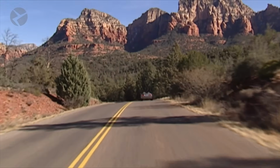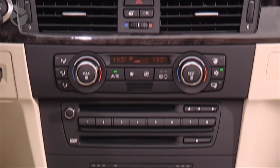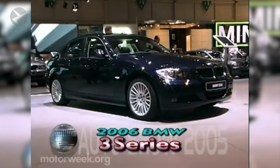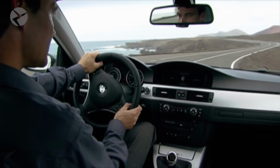Standard, though, were things like run-flat tires, and it was the first 3 Series to come with BMW's iDrive operating system. 1 year after the unveiling at the Geneva Motor Show in March 2005, it was awarded the title of World Car of the Year. The design came out in waves.